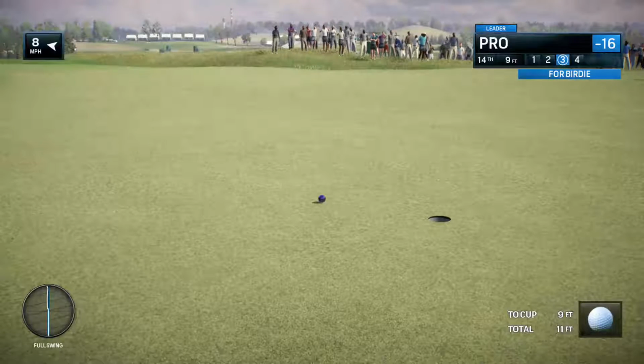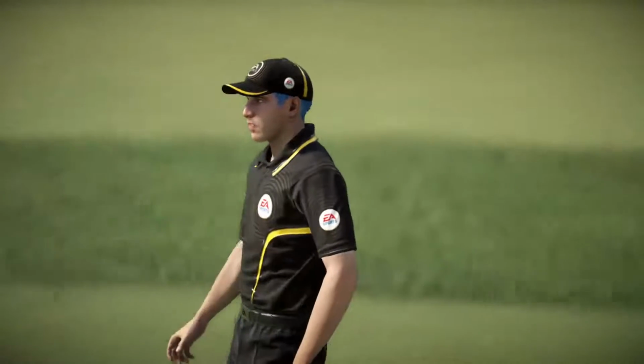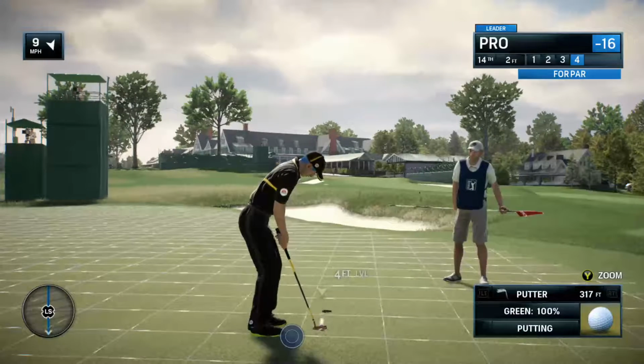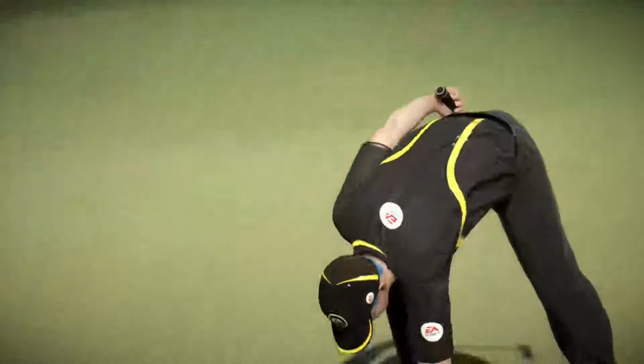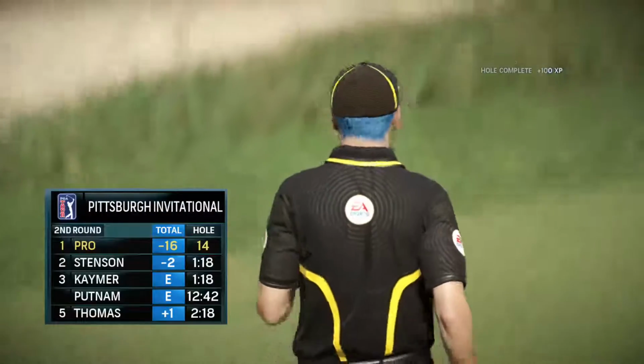Just a fraction too aggressive. Remember, line and speed go together. Sometimes you want that birdie so badly, and all of a sudden you're faced with a lot of work, more work than you had hoped for, just to make the par. Good par.